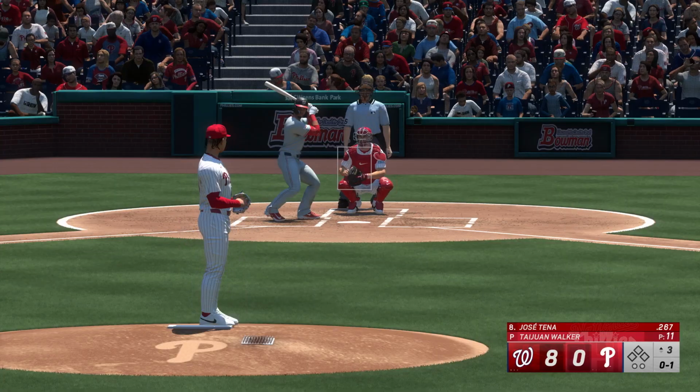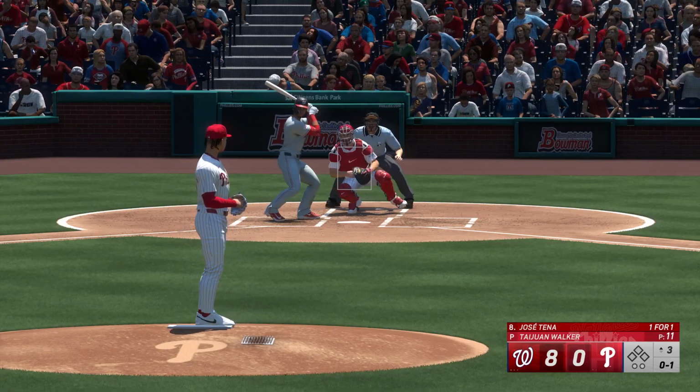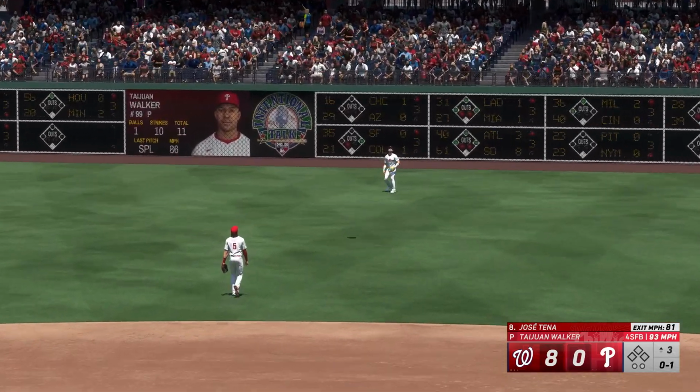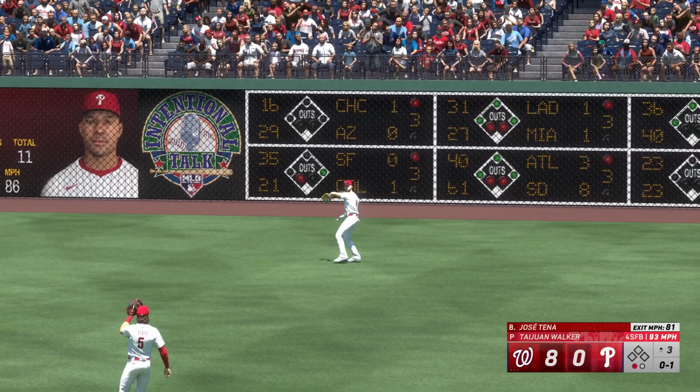Bottom of the zone and a called strike. Well, these Nats are doing a good job at the plate with runners on base, and that can be a key difference maker in the game. They're getting hits when it matters most and converting base runners into runs. They've got 5 hits with runners in scoring position.